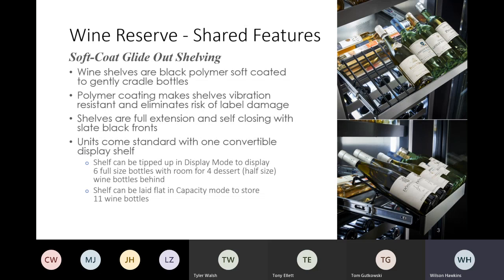So by having a soft close ensures that when it does close, those bottles aren't going to be shifting around. And then last with our shelving, one of my favorite features is actually this display shelf, which is convertible. The images that you see to the right show the racking up at an angle, and really putting those bottles on a nice display, really put it out there in front of everyone. For people that have these kind of wine reserves, have those bottles that they love to show off and put them out there.